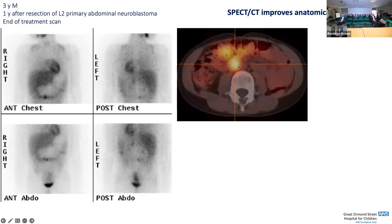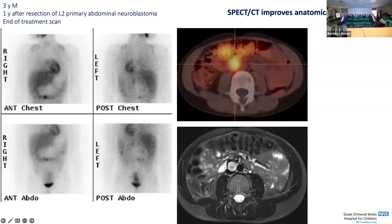It's an aortocaval lymph node that is there. Now this was the beginning of SPECT CT, and we needed to double check. This was resected and the neuroblastoma proven relapse of disease.